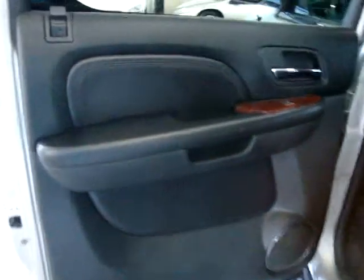This pops out into a cup holder. Okay, and we got a full bench in the rear with over-the-shoulder belts for all the passengers, even including the middle row passenger. Alright, the door panels in the rear are all charcoal black with a wood trimming, and this vehicle is equipped with child lock protection.